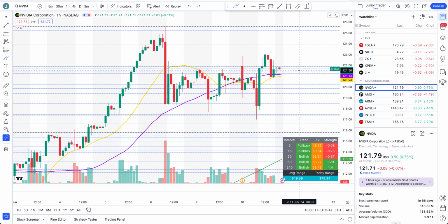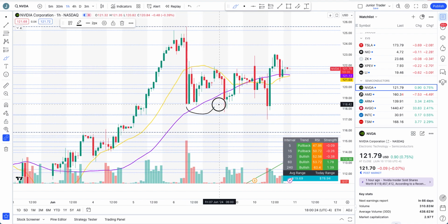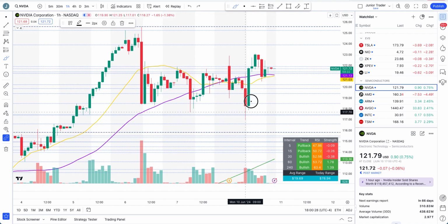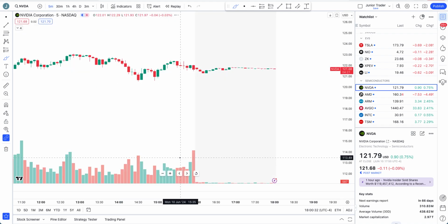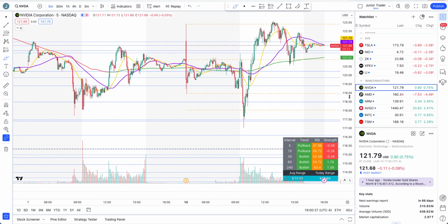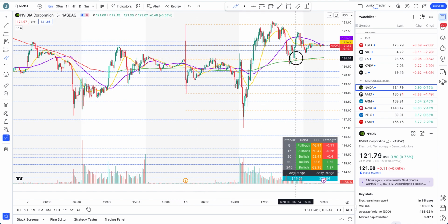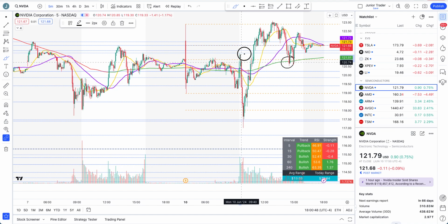Actually, this will get clearer on the lower time frame. Give me a second, I'll take you there as well. But all in all, Nvidia is still holding a bullish structure even on the intraday, and most likely we can continue higher as long as we don't break this level. Let me show you. This is also marked by my Day Trading Levels Plus indicator, the orange line at 120.89 precisely. This is where we have had support and resistance and the breakout, right?